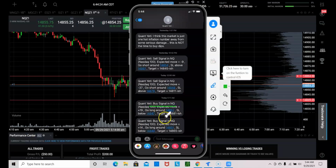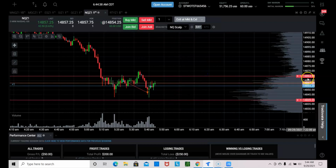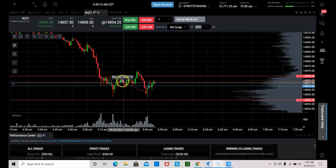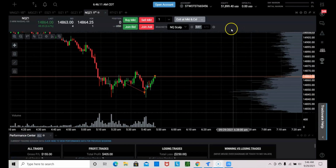We had a couple of buy signals for the Nasdaq. The first one had a target of 14,881. I took that one, but did get stopped out. The second one has a target of 14,865. So I'm currently long again the Nasdaq, and I'm trying to get out at 14,864 and a half. And here you can see my first attempt. This is where I did go long, and I got stopped out on this candle over here. The order just got filled, so I'm back in cash.